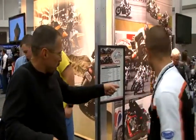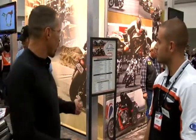And then, of course, this is a real XR750, right out of the shop. So that's a really cool bike. Well, we're going to take a look around, and I'm going to let him show me a few of the new bikes he's got out.